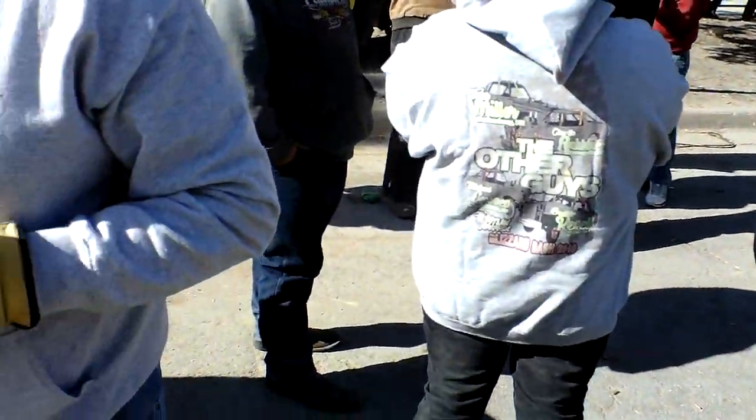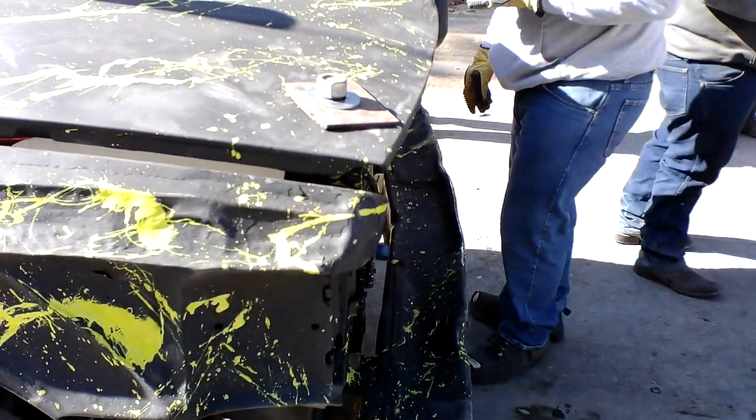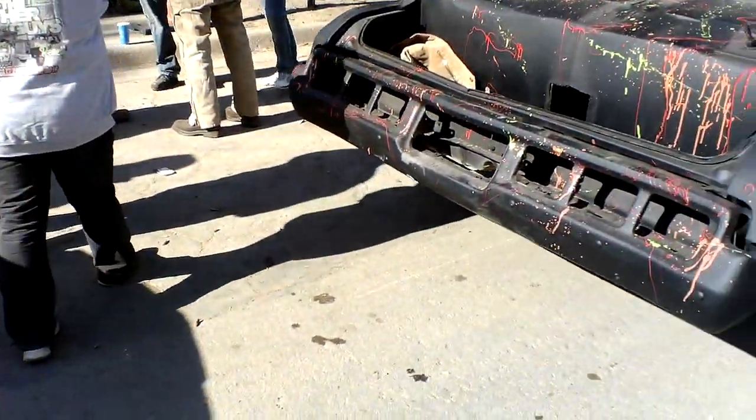Is it? Looks like a pretty stout car. Looks pretty stout, man. I don't know, it's pretty stout cars down here. Yeah, I know. Yep. Good luck.